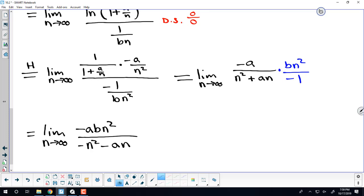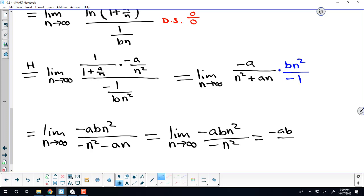Remember, this is the limit as n goes to infinity. What we have up top is a polynomial in n, and on the bottom a polynomial in n. So leading term over leading term has us computing the limit as n approaches infinity, which is negative ab over negative 1, which is ab. So if you're canceling the negatives and a factor of n, you're still ending up with that limit being ab.